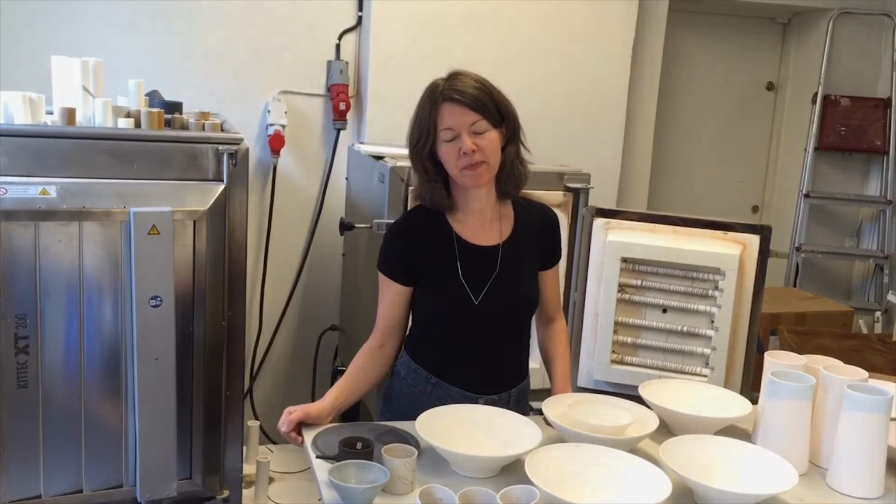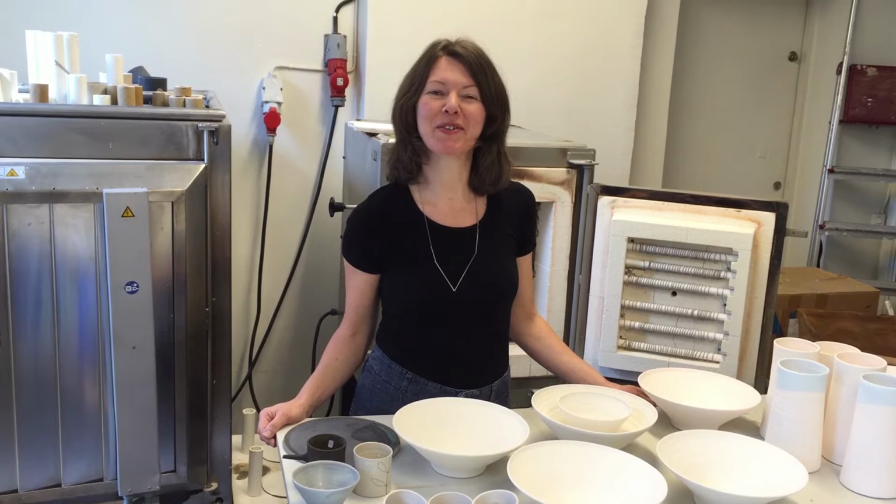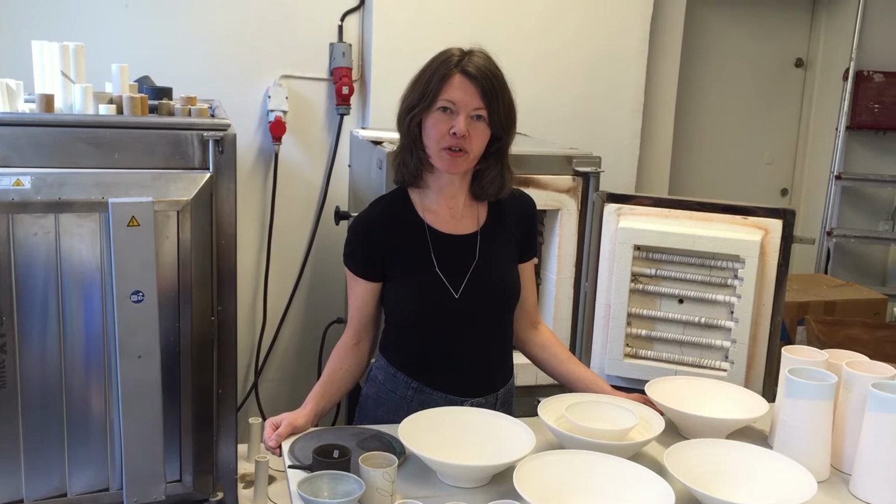I'm not sure there is a perfect plate for serving food. I think there are probably many plates, depending on what you're going to serve on them, and depending on who the chef is.